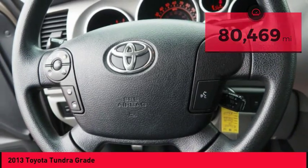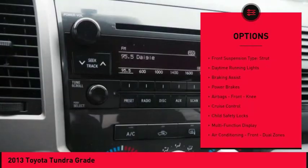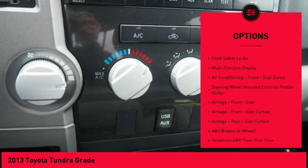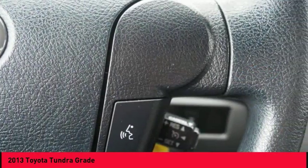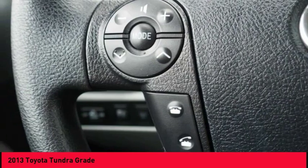Here are some of this vehicle's great options: traction control, stability control, front suspension type, double wishbones, front suspension type, strut, daytime running lights, braking assist, power brakes, airbags, front knee, cruise control, child safety locks. Come take a test drive today.